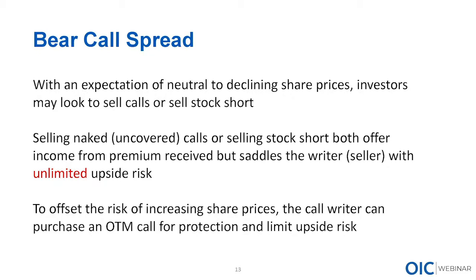So a bear call spread, what exactly is it and why do we do it? Simply, a bear call spread, as we talked about just a moment ago, we are selling the more expensive strike and we are buying the less expensive strike. The idea being our forecast and motivation.